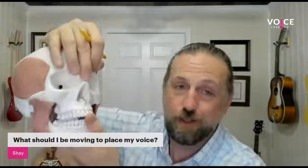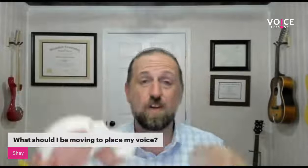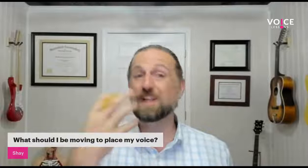You can see it from the front that little bone travels right up from the hard palate into the bridge of the nose, right? Hard palate to the bridge of the nose. And when sound vibrates that bone and sends it up here, then you may experience your voice as having ringy sensations or frontal vibrations in the bridge of your nose.